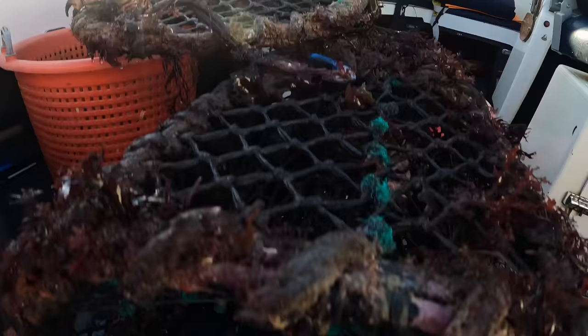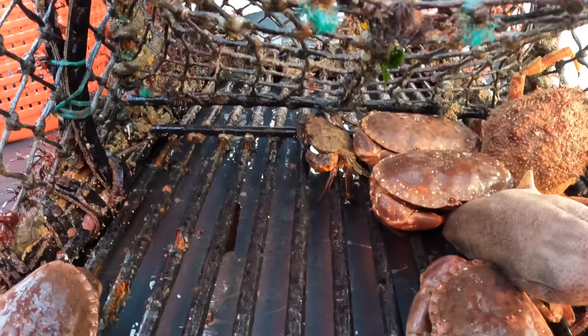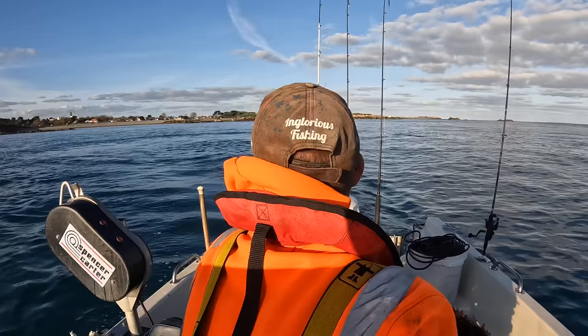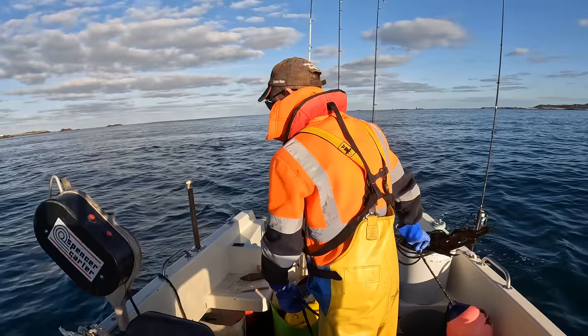And in the second pot, it's the same again. It's just an abundance of brown crabs, spider crabs, and velvet swimming crabs. So, yeah, we're emptying these and we'll get on to the next set. Okay, let's get on to that next set.